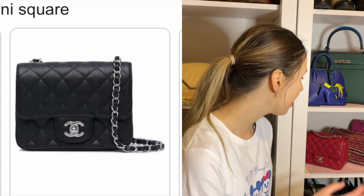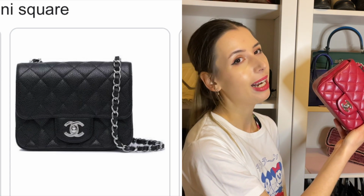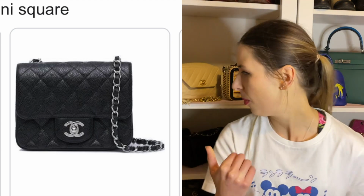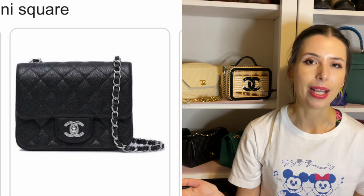I do have one square mini in the 18B Raspberry Red, which is probably my favorite color as well. I actually would love to have got a black square mini, but I ended up scoring the rectangle, which I love. But to be honest, guys, the square is probably my favorite. I think it's the cutest.